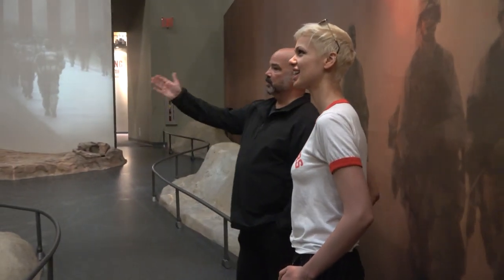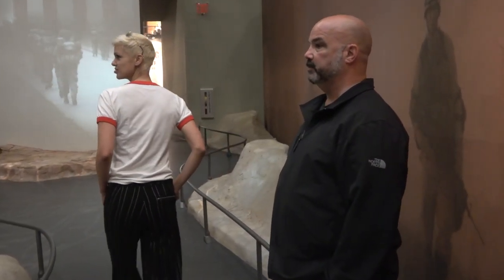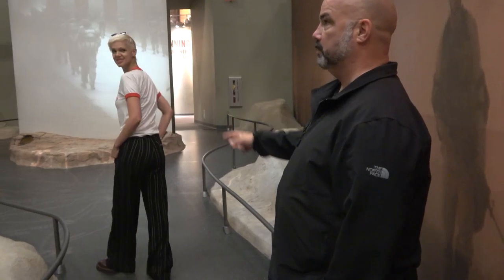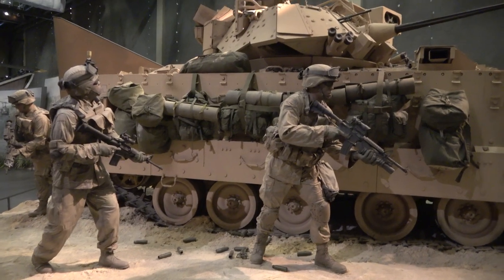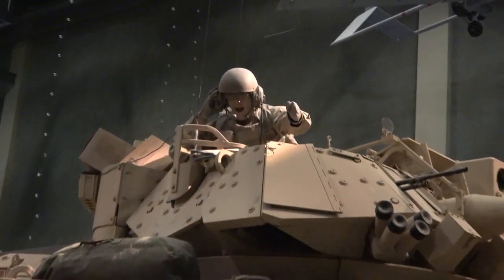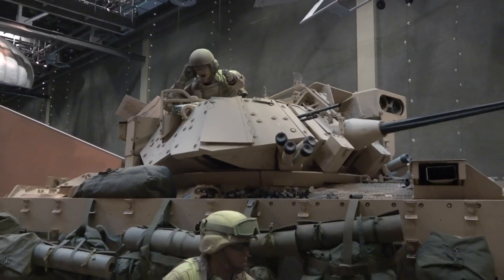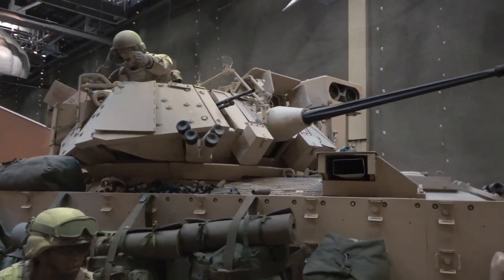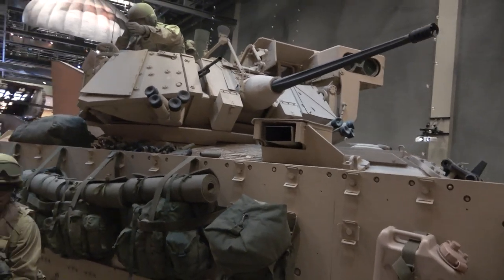So our M2A2 Bradley fighting vehicle. Of course, I know you're very familiar with these vehicles. I watch your YouTube channel. I know you've been in a Bradley. But this is a unique one. Bravo 14 was assigned to the 1st Battalion, 22nd Infantry of the 4th Infantry Division. This actual vehicle was in Operation Iraqi Freedom. The Bradley is a tremendous platform for our mechanized infantry forces: the 25mm chain gun, the 7.62 coax, dual TOW launcher, and the 6-man dismount squad that comes out of the back of it.